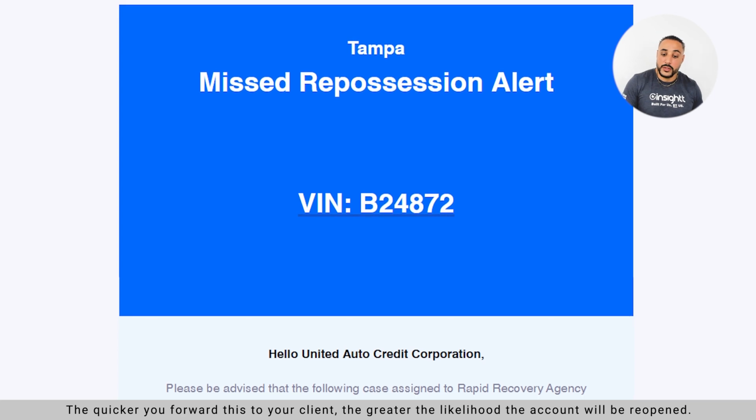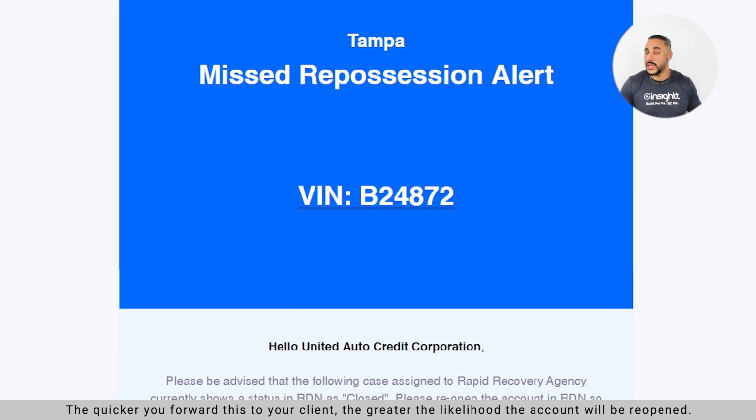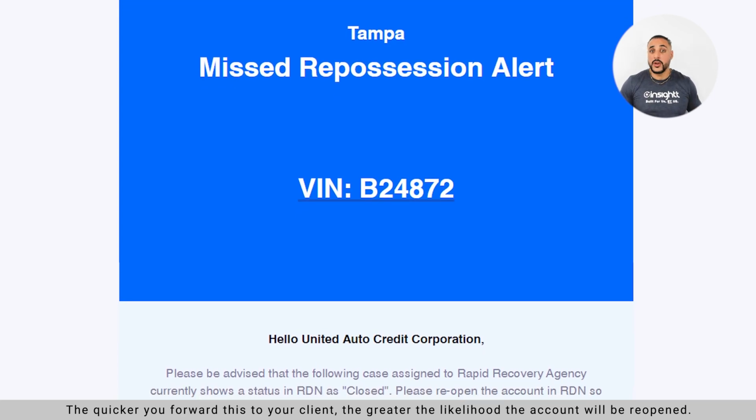So not only do we do this with spotted vehicles with Insightt, but we also do this with all your voluntary assignments. You'd be shocked, you'd be surprised to know how many of your voluntaries automatically get reassigned as well. It happens way more than you would like to know, see, and imagine. And I promise you that as soon as you get notified and as soon as you delegate this task to someone within your company, you're going to get these assignments reopened, you're going to get them repossessed, and it's going to put more dollars in your pocket, guaranteed.